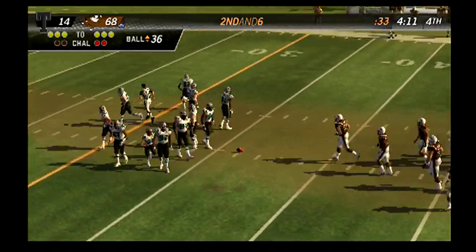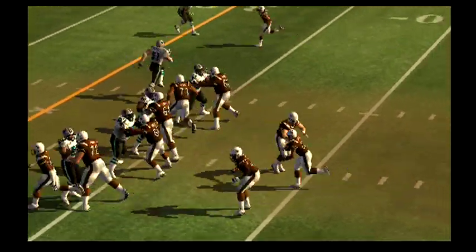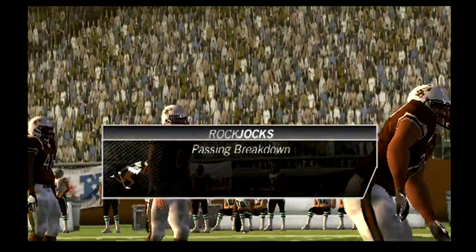Ball on the 36-yard line. Fresh throw. The Thunder with a 4-man front gets rid of it. Number 22 is there on the stop at the 22-yard line.